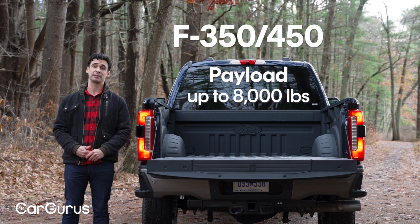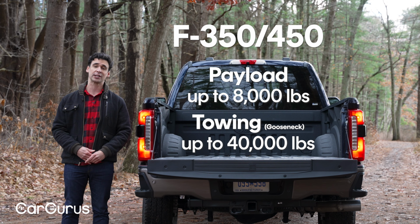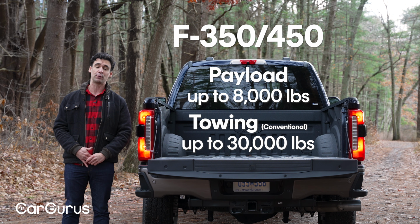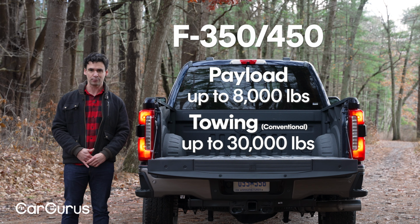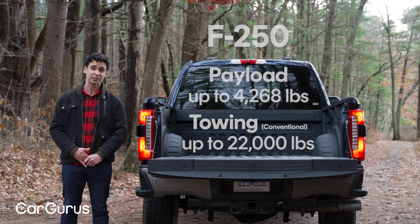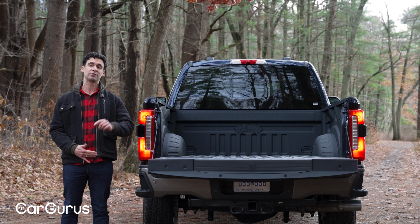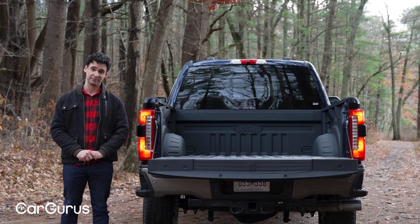This is what you pay for, the heavy towing and payload. Up to 8,000 pounds in the bed and up to 40,000 pounds with a gooseneck trailer or 30,000 pounds with a conventional trailer. This version, obviously not as high because those numbers are for F350 and F450 with dual rear wheels. But with this single rear wheel and this huge diesel, those numbers are still incredible. Plus, what you can add on if you have a big trailer, you can have blind spot sensors mounted to that trailer up to 33 feet long so you can see everything in the blind spot. Helps when you're changing lanes, believe me.